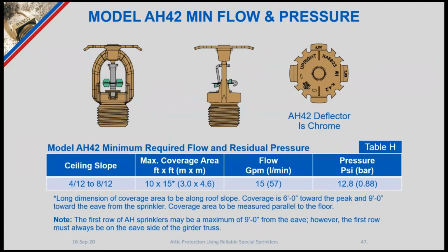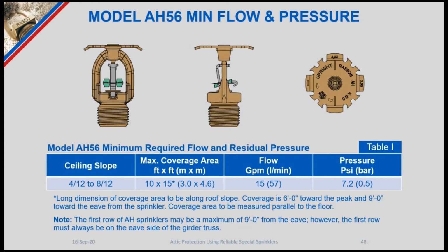As we said, it comes in 2 models with 4.2 K factor, and it has 1 listed flow and pressure because, as a unique spray pattern, we can't do this like an area density. That is a bit of a differentiator compared to competing products. So this is 150 square foot, flow rate 15 gallons a minute, 12.8 PSI. And our 5.6 K factor, same situation, 150 square feet, 15 gallons a minute, 7.2 PSI.